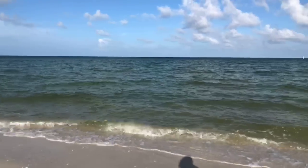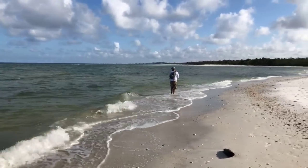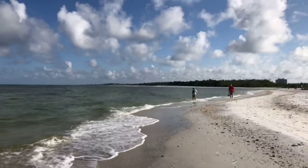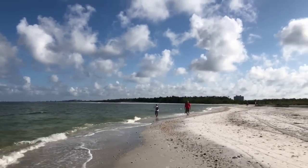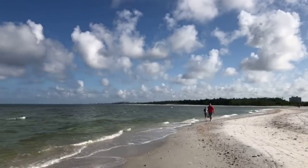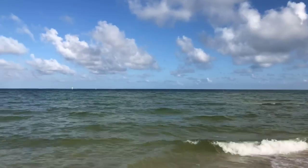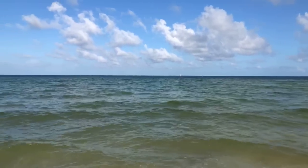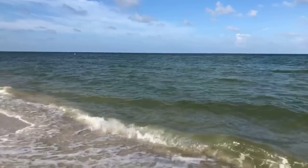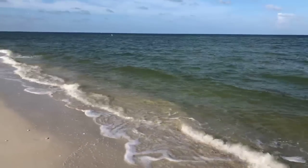Turn around and look up the beach there. Look at that, isn't that beautiful? That's definitely worth taking a picture of, bear with me. That is beautiful, look at that sky. Oh, those white clouds. What a gorgeous morning. Now the sun's out, you can start to see the colors of the water, the greens and the blues.